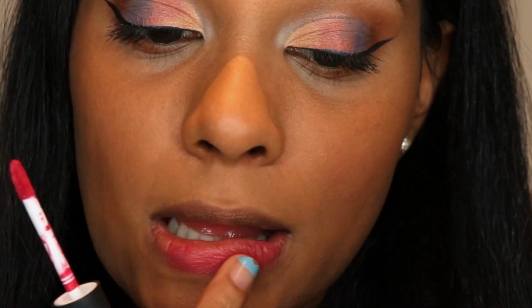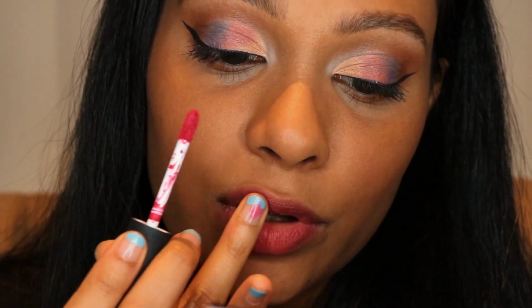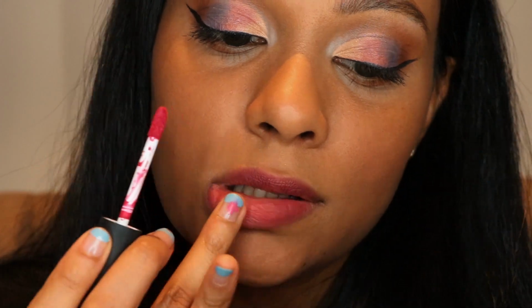So to finish the look off, I'm going to go in with the NYX Soft Matte Lip Cream in San Paulo. And I'm not going to rub this, I'm just going to tap it just for some color on my lips. This is gonna give you a nice pouty look.